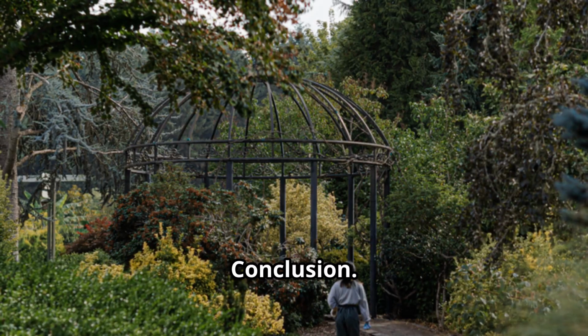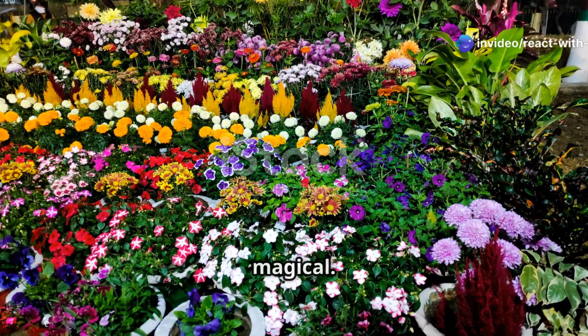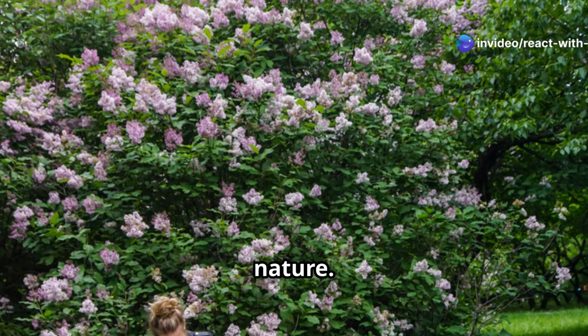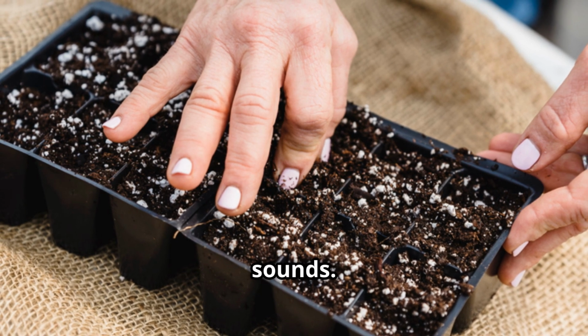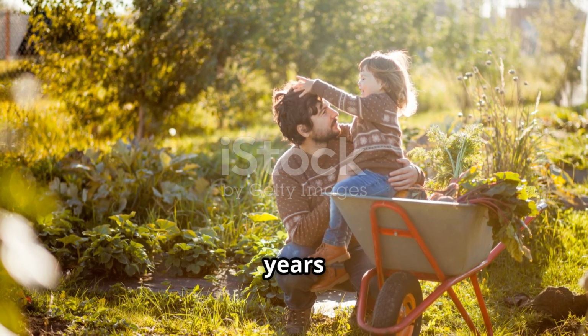Section 7. Conclusion. By engaging all 5 senses, you can create a garden that is truly magical. It's a place to relax, unwind, and connect with nature. Remember to choose plants that appeal to your personal preferences. Experiment with different colors, textures, scents, and sounds. With a little planning and care, you can create a sensory garden that will bring you years of enjoyment.